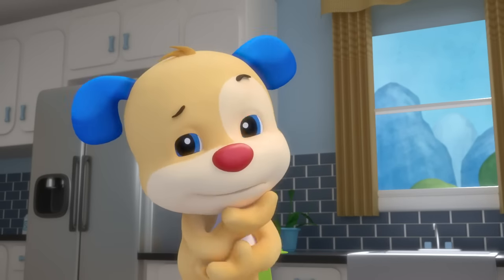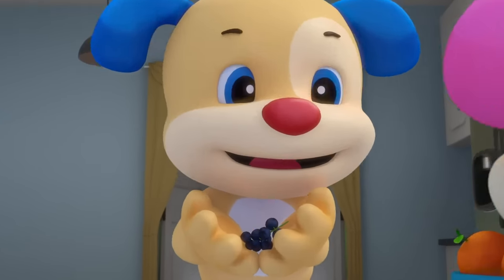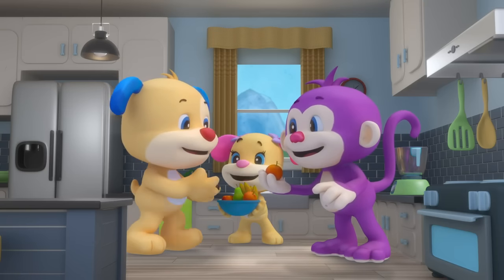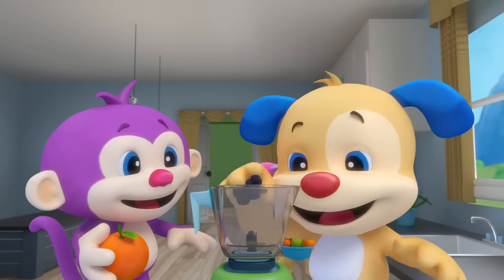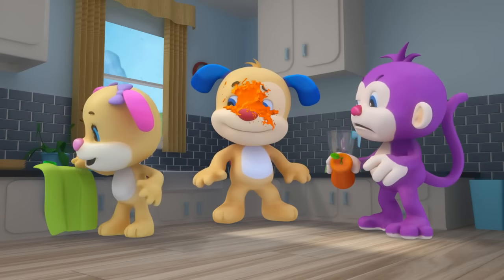Now it's time for Puppy to choose. He likes berries that are blue and oranges. Puppy says yes, please. Watch out, monkey, as you squeeze. Uh-oh!